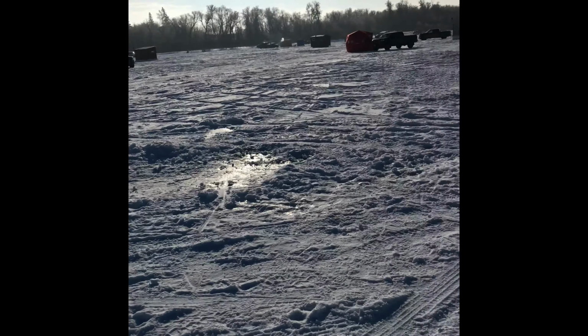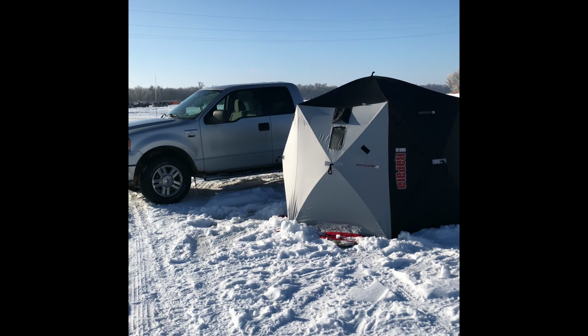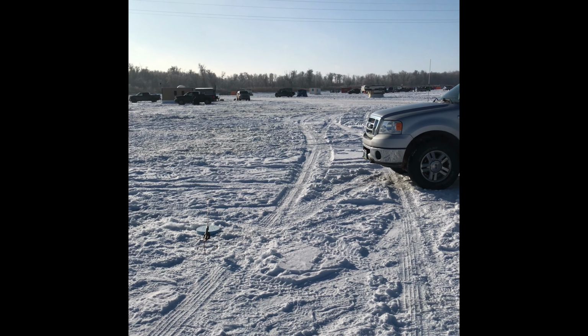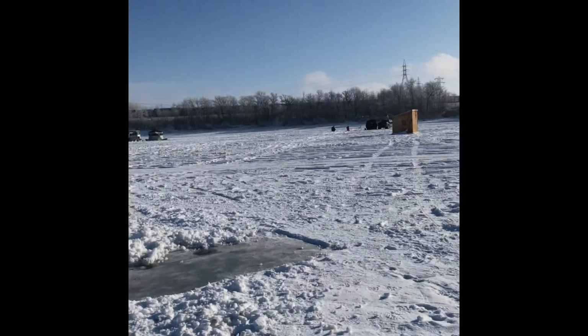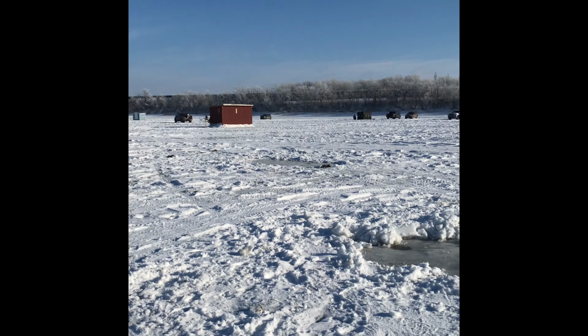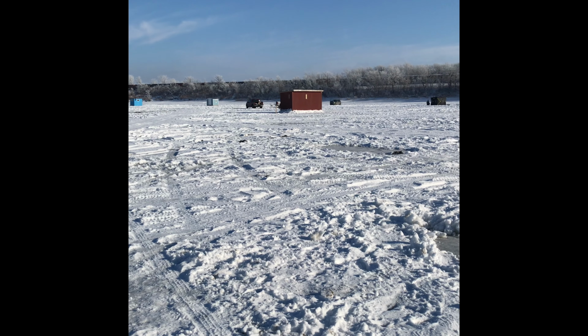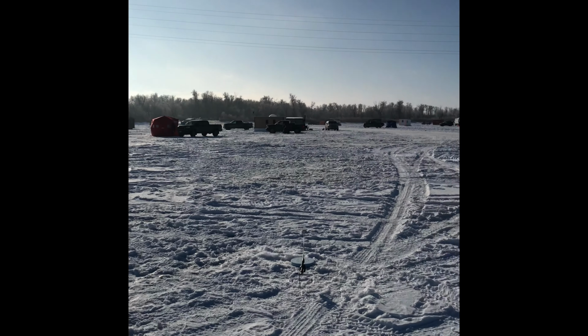But hopefully we can pull some fish out of here. It's kind of why we came out here. We didn't come here just to play with our toys. We came out here to bring some fish home. In the event we do, I'm probably going to end up doing a little video at home there. Catch, clean, and cook kind of thing. But yeah, this is pretty fun.